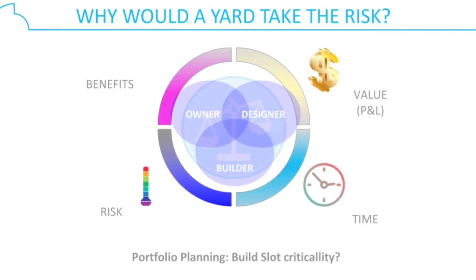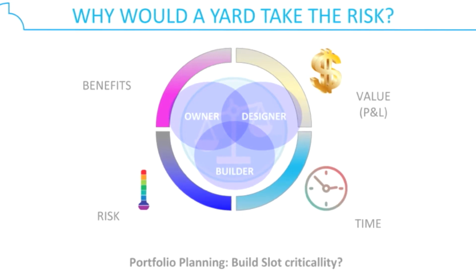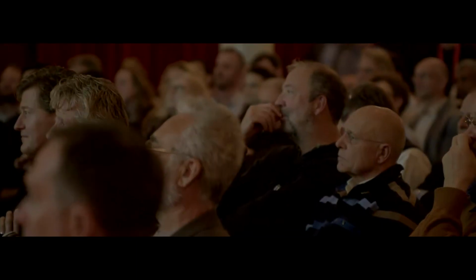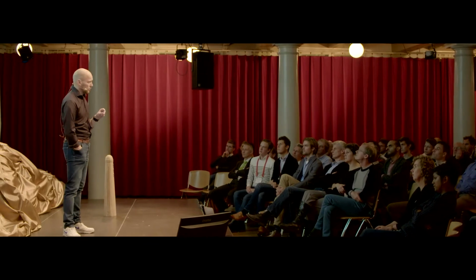So we have to take a look at the business model of a yard. And one of the things which is obvious there is the way they build and the build slot management. They have a shed, there's only one boat fitting it, and how do they deal with it? So the actual step to make this feasible is to change the way the builder works. And that's where composites come in big time.